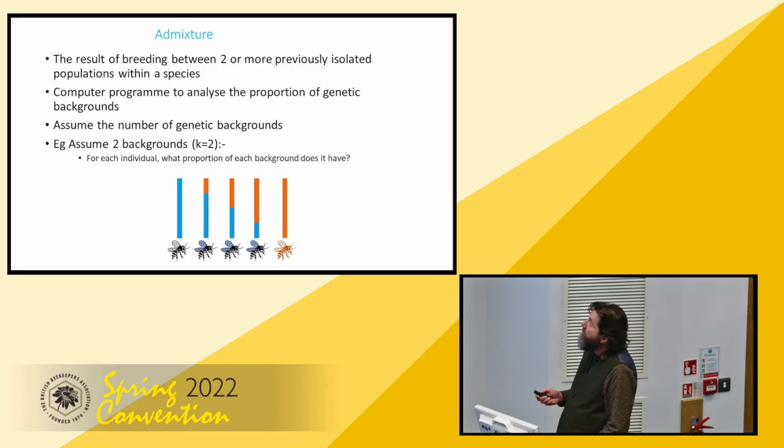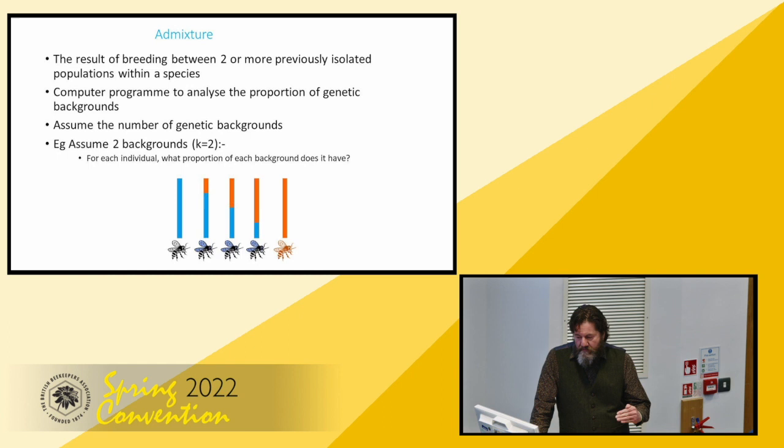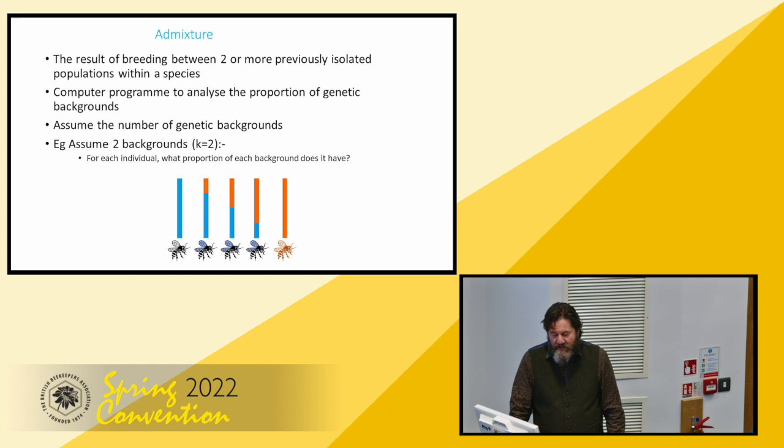And so Alice then did something called an admixture analysis. Admixture is the result of breeding between two or more previously isolated populations within a species. Basically, it's a computer program to analyze the proportion of genetic backgrounds. When you do it, you assume the number of genetic backgrounds. You can assume two, three or four backgrounds. As we're just looking at M and C lineage, the most pertinent one is two backgrounds.